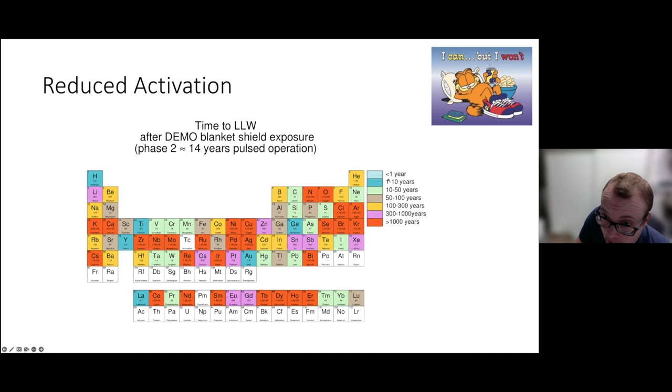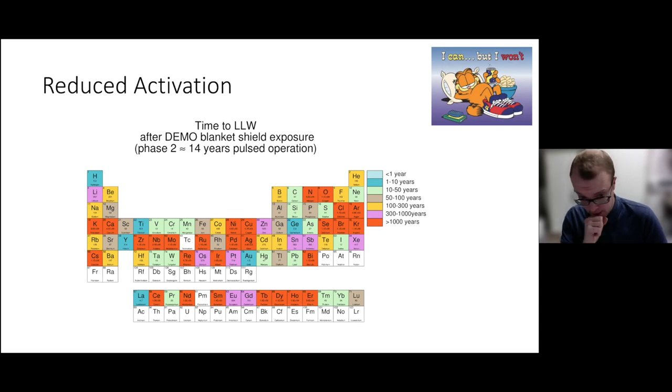If you look at the scale at the side here, 100 years is where we want to be aiming for at maximum. So that's 100 years until we can essentially bury it as low-level waste, and it's not particularly hazardous at all. And you can see that many of the elements that we might usually use to make our materials, so things like copper and nickel, we can't use, or we've got to be really careful about how much of it we use, because they can become radioactive. They're bombarded by neutrons, they activate, so to speak, and they exist for many thousands of years if we're not careful.